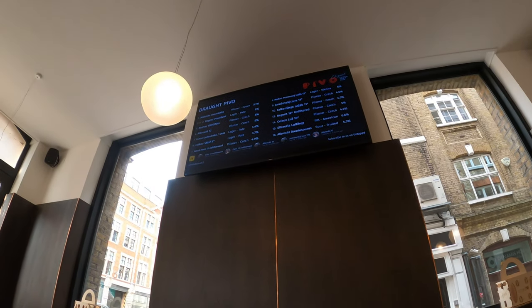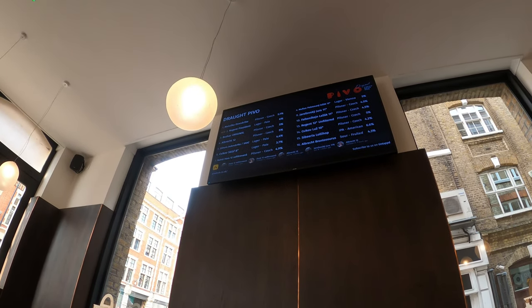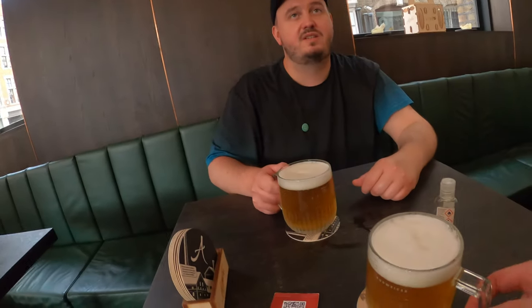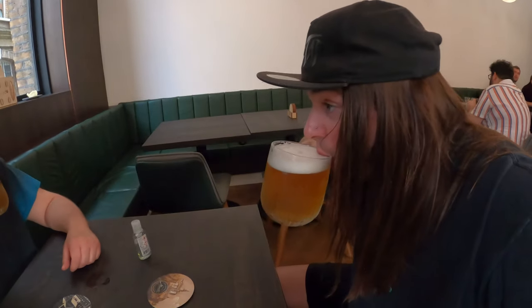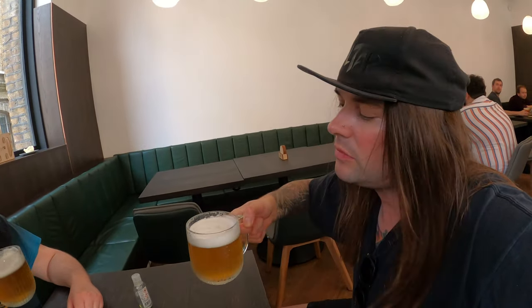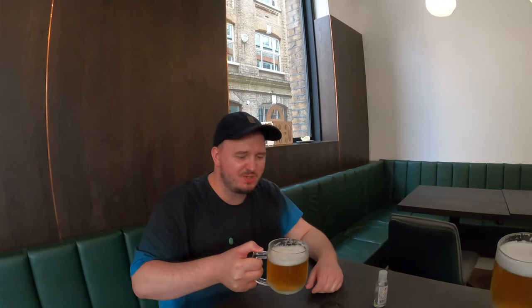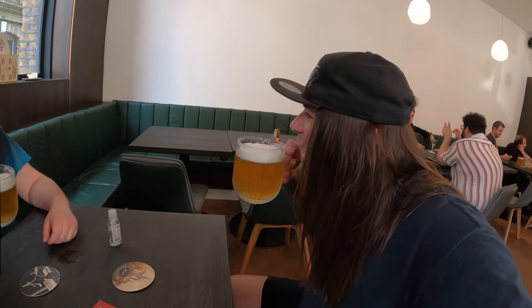So we're having beer number one, which is the Materská Dvanáctka, a Czech Pilsner, 5.1. And here they are. Cheers, beer one. Good shot, that Pilsner. Good drop, that Pilsner, Mike. It was a great trip down nostalgia lane.